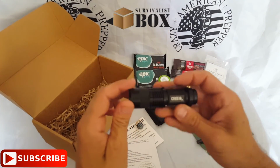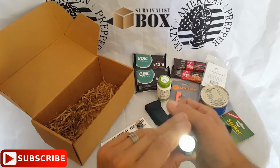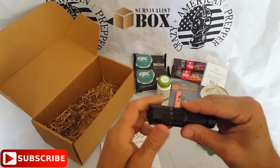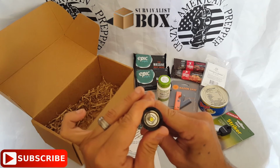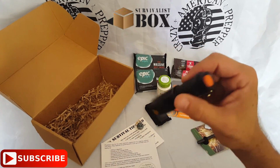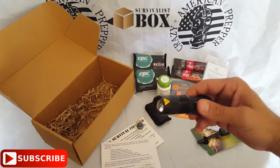The next thing we got is a Cree Flashlight, LED flashlight. Got a little button on the end here. Oh, looks like it zooms in and out for a spread beam and then a defined beam. We'll get into that one later on too and see what type of battery that takes and how good the quality is. It doesn't say much about it, but the value on this flashlight is $7.98.